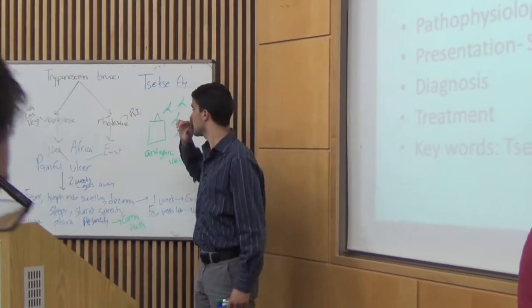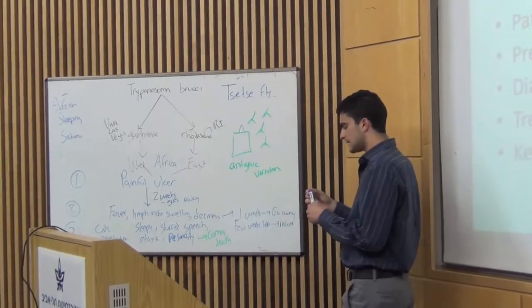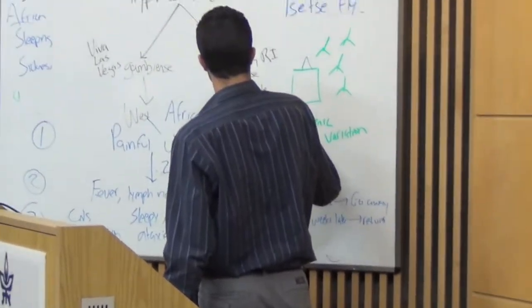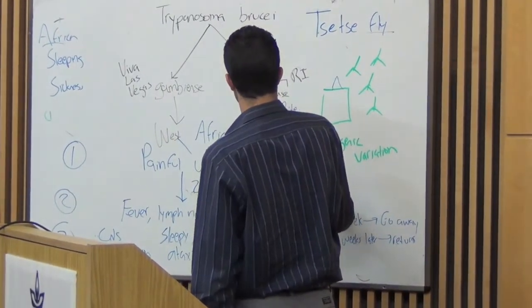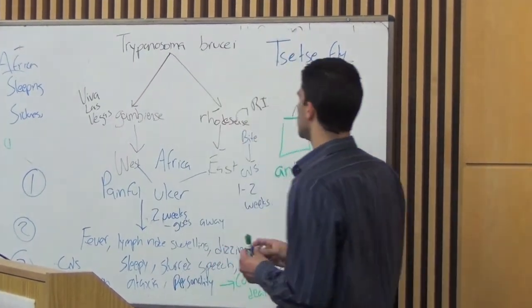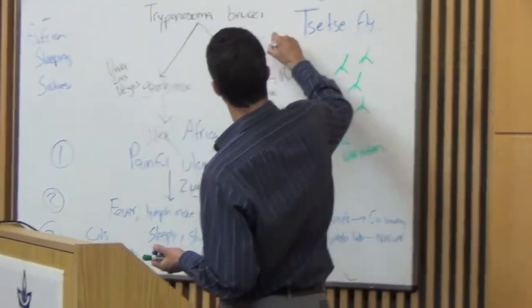So okay, let me just finish up then. So this is the thing. Rhodesiense, you go from bite to CNS symptoms very quickly. Sometimes in a matter of 1 to 2 weeks, like really fast. Like this is a bad one. So this we call rapid onset.